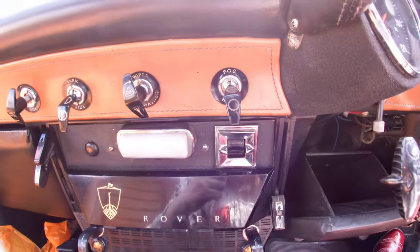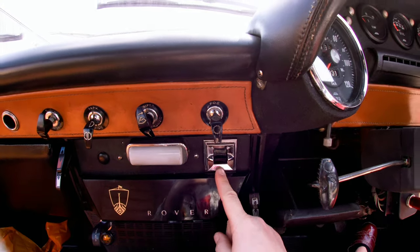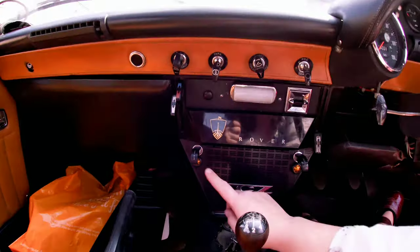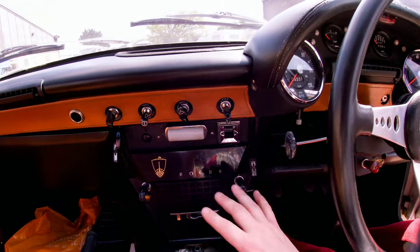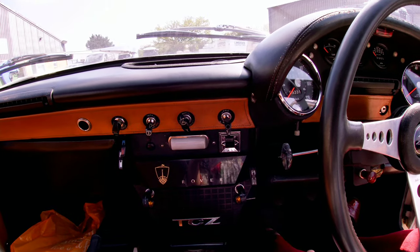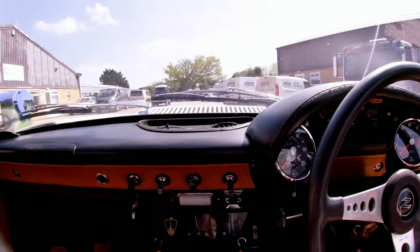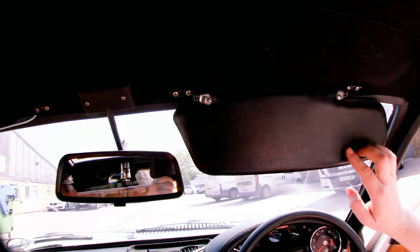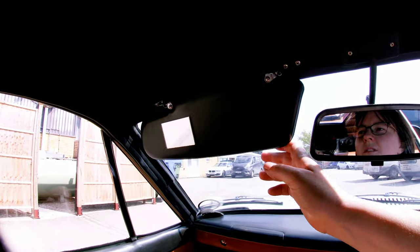It's got Ducellier written on it. The only other thing I've seen with Ducellier on was a distributor in my Land Rover. You've got the petrol reserve, choke, heater controls. They're all the same as standard P6. You've got a nice little interior light here rather than up here. It's just the mirror here. No mirrors. Oh, there's one stuck in the passenger one, of course.